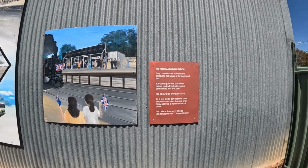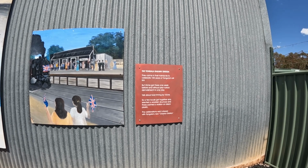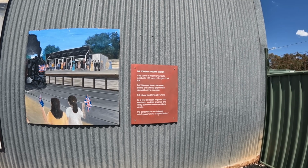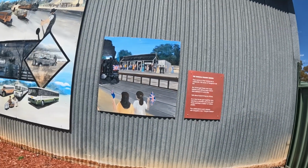Oh, look at that. They came in their trainloads to celebrate 100 years of Tongala's rail link, but V-Line got in 1 week before without prior notice and demolished it in 1 day. Wow. Bad timing by V-Line. So a few locals got together and erected a wooden structure. Rossi painted a station on black plastic. The celebrations went ahead with Tongala's new Clayton station. Jeez.